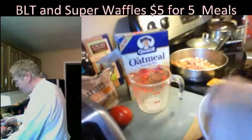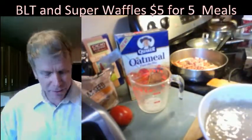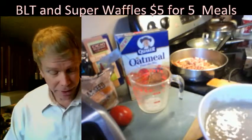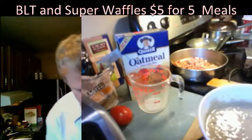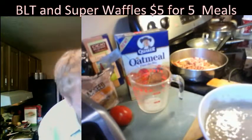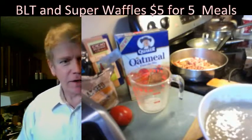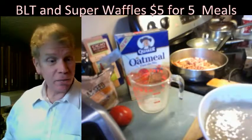I'm going to crack open this jar of peanut butter, and this is really weird stuff. I've had it on toast, and it's not good. That's really on there. It's not something I would recommend eating. Oh man, that is really on there. But when you cook with it, it really tastes great.